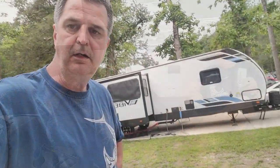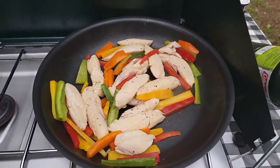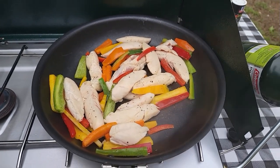So after setting off the fire alarm last night trying to cook dinner inside, we're cooking dinner tonight outside. So chicken, bell peppers, and we're going to melt some provolone cheese over it and serve it on hoagie buns. Call them kind of chicken bell pepper hoagies. Should be pretty good.